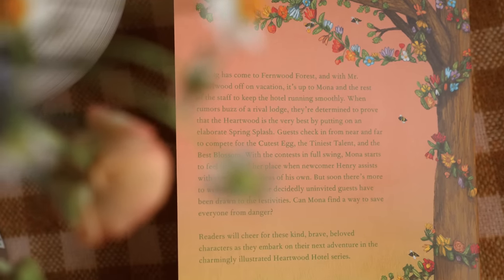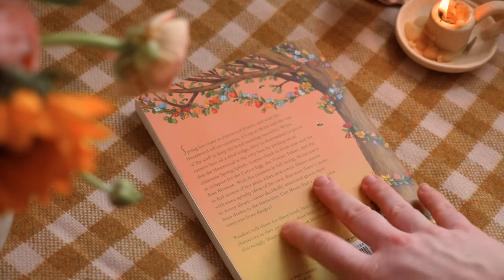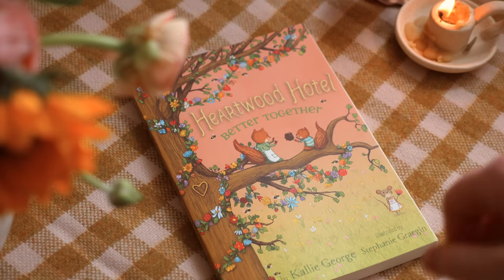But soon there's more to worry about. Some decidedly uninvited guests have been drawn to the festivities. Can Mona find a way to save everyone from danger?